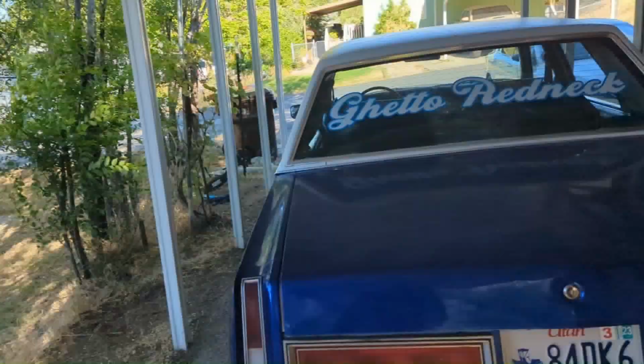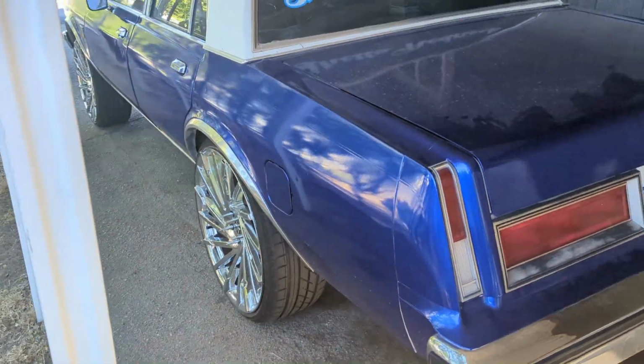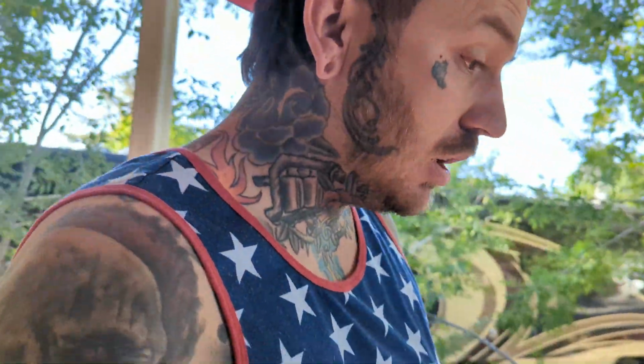Head on down to the shop so we can start working on the old Baron. The donk is getting a bunch of... Sorry, it's not a donk. Everybody in Utah thinks it's a donk, but the LeBaron is getting much needed modifications for the engine.